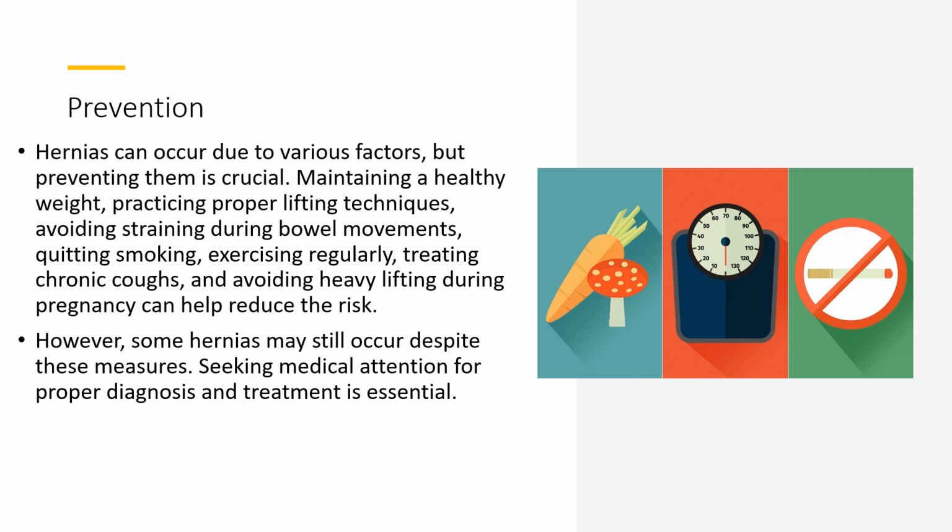While these tips can help reduce your risk of developing hernia, it is important to remember that some hernias can still occur despite taking preventative measures. If you experience symptoms of a hernia such as pain or a visible bulge, it is recommended to seek medical attention for proper diagnosis and treatment.